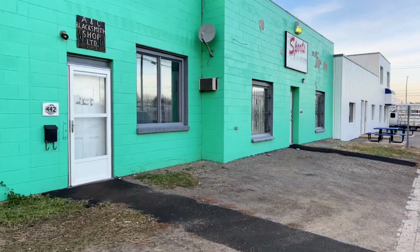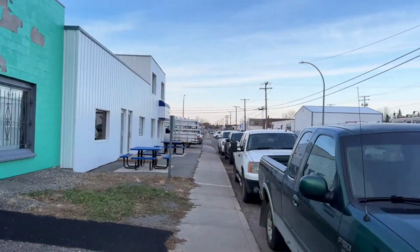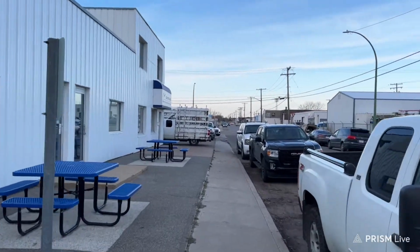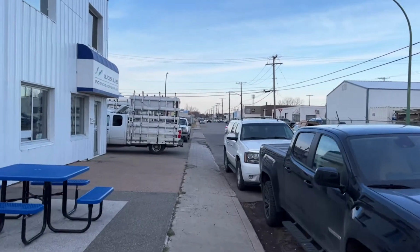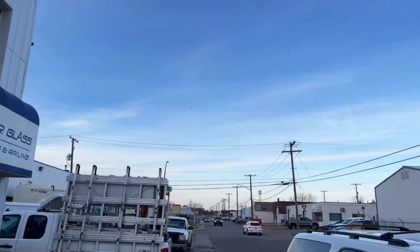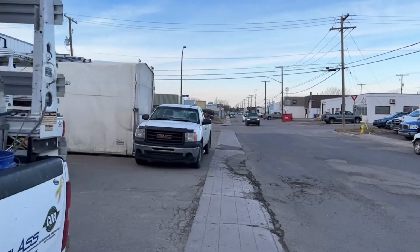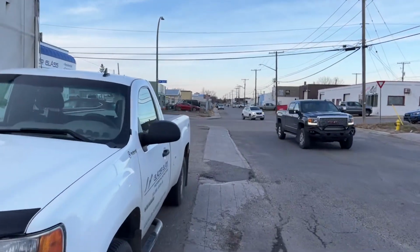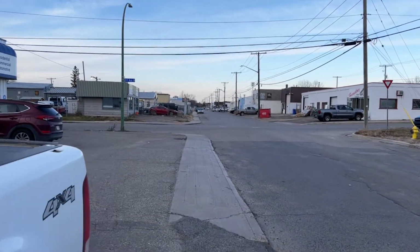ANC Blacksmith Shop Limited. Huh. Green City Sports and Uniforms. Glacier Glass. There's a helicopter up there. Don't know if you can see it or not. This is 2nd Avenue, which means the next one up there is 1st Avenue. Well, let's see. 18 minutes to here.